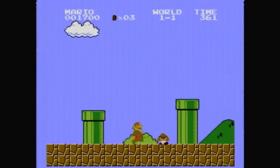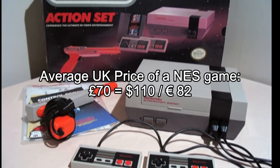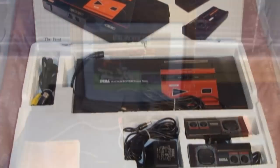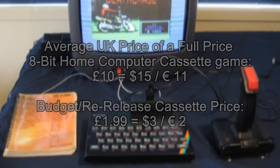Secondly, the prices for games were astronomical. Games would cost up to £70, and this was in 1980s money as well. So, up against competition like the Master System's price of £25 a game and home computer games going for as little as £1.99, it didn't really have a leg to stand on.